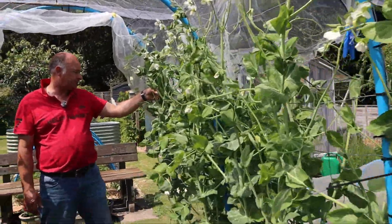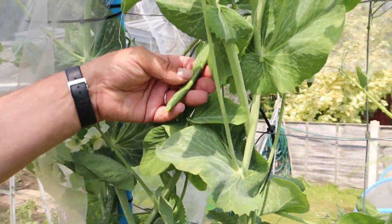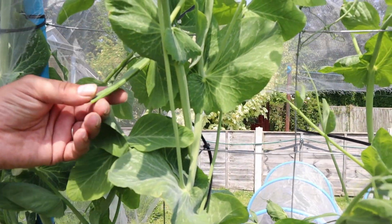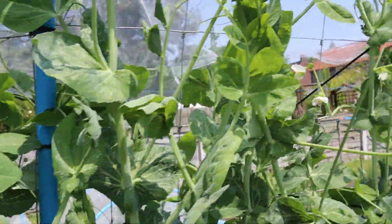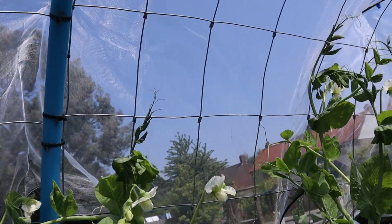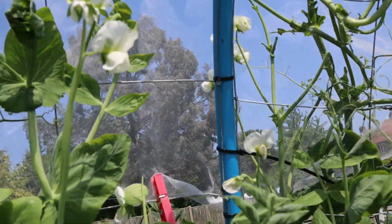W, so... Oh, let's have a quick look. I think that was the first one, wasn't it? Oh, yes, yeah, that is. That is looking amazing. Isn't it lovely? There's lots and lots of flowers, isn't there? There is. Since we've managed to stop the pigeons from pecking them off, anyway.